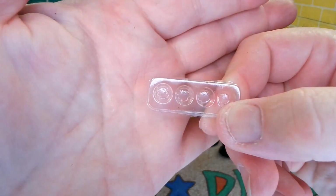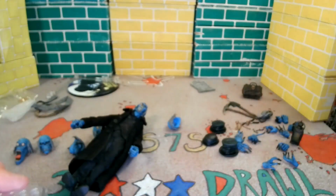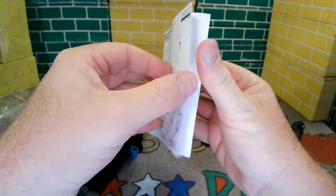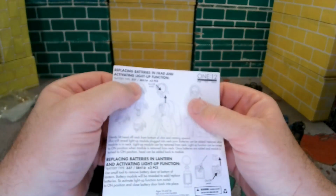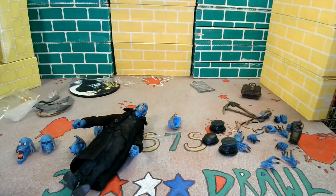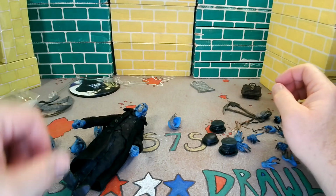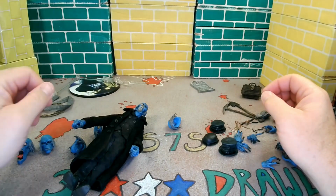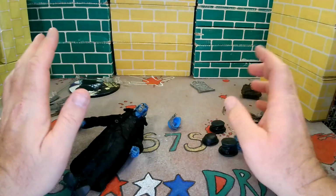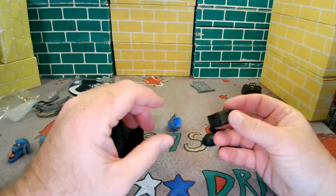So look at the size of that battery against my thumbnail. These are the smallest batteries I believe I have ever seen. They are battery type 337 SR416. Look that up. I can't even pick these batteries up. I have a toothpick and a pair of tweezers here, and the tweezers weren't a lot of help because it turns out they're magnetized with the battery. So that was about 30 minutes trying to put batteries in him and in the lantern.